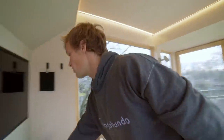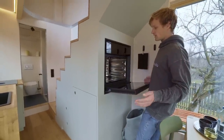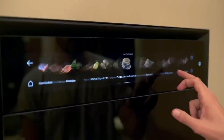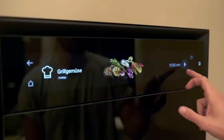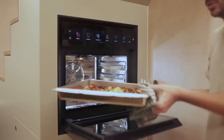Let's have a look at our oven, which fits perfectly inside. Some people think it's a TV, but it's not. The top part of our oven serves as a touchscreen, which you can use for automatic menus, and we have also a self-cleaning mode within the oven, which is great.